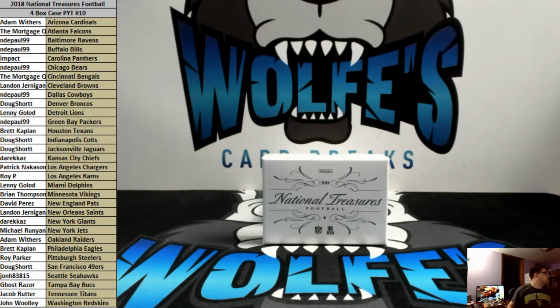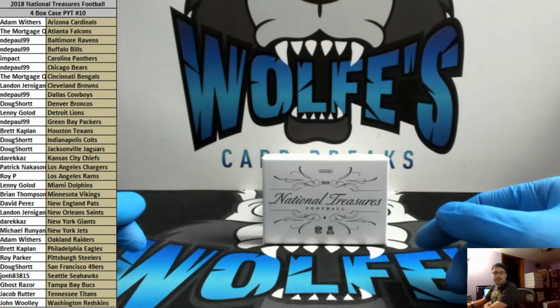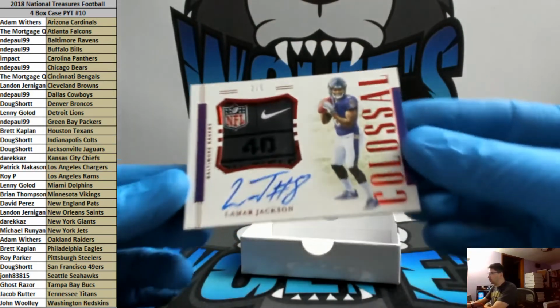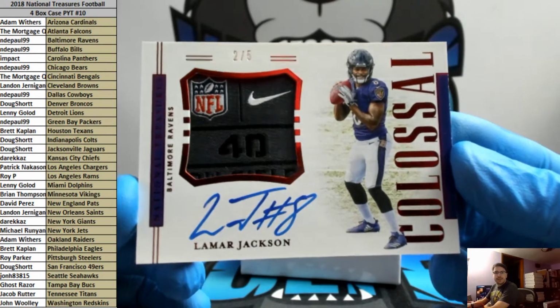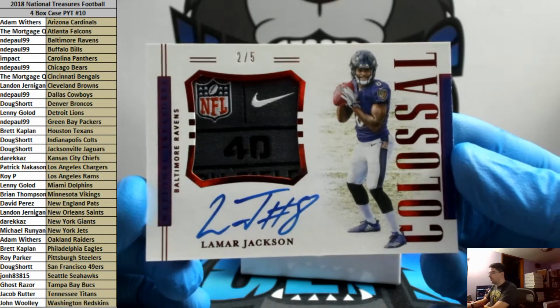Probably 180 and be safe. We haven't hit one all night. Now it's back to back. 2 out of 5 laundry tag colossal patch auto, Lamar Jackson, Indy Paul 99 with the Ravens. 2 out of 5 laundry tag.